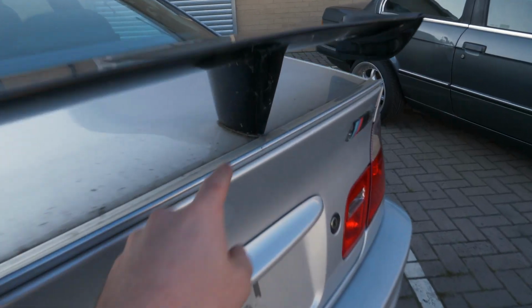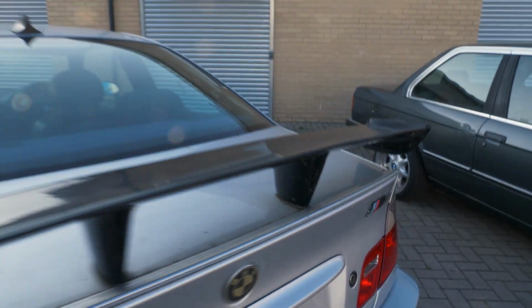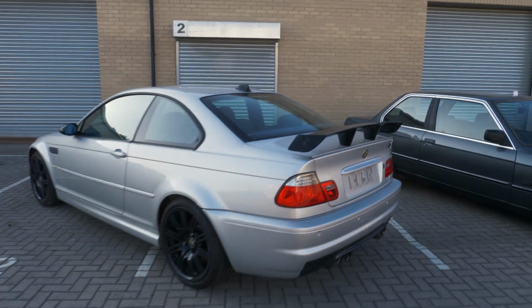I noticed this as well, like, this car's been sat for a long time. It's disgusting.